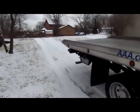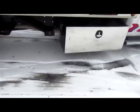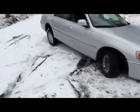We had a good snow and ice here last night. Coming down this little driveway, it's kind of hard to tell, but it's an incline. But my truck slid all the way down this driveway. And this gentleman here somehow put his car in the ditch, as you can see.